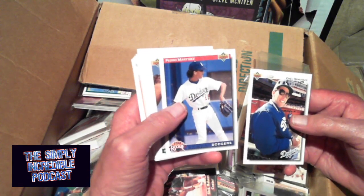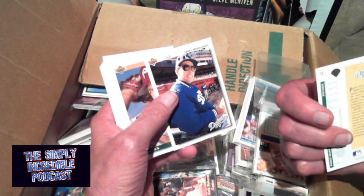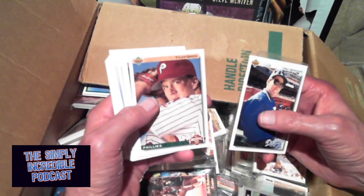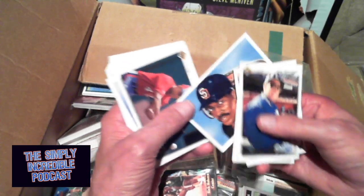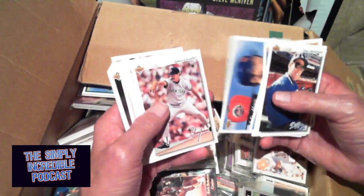Hey, Pedro Martinez. How about that? Yeah, that's a Pedro rookie card. How about that? That's not too shabby. Tyler Green, Derek Bell, Fred McGriff, the crime dog. Delino DeShields, Howard Johnson, good old Hojo.